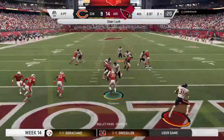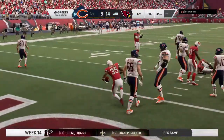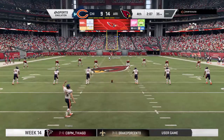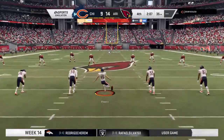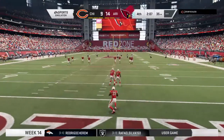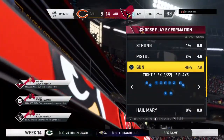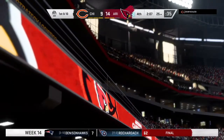And it's intercepted at the goal line. Picked by Deontay Thompson. And a big turnover there as his guys will get the football back. 14, Bears 9. Now after the touchdown, here's Pinheiro to kick it off. And a fair catch signaled for and taken successfully. The Cardinals take over 1st and 10 at their own 25-yard line.